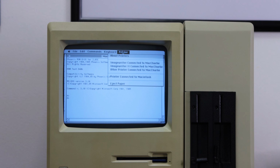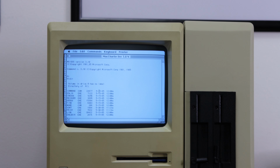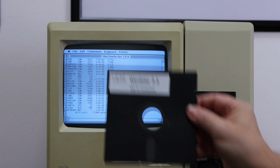Now, further on, we're going to take a look at the contents of the floppy drive, and what you'll notice is the speed difference. The MacCharlie software is basically a terminal to the MacCharlie PC itself. So it's not the fastest of communication.